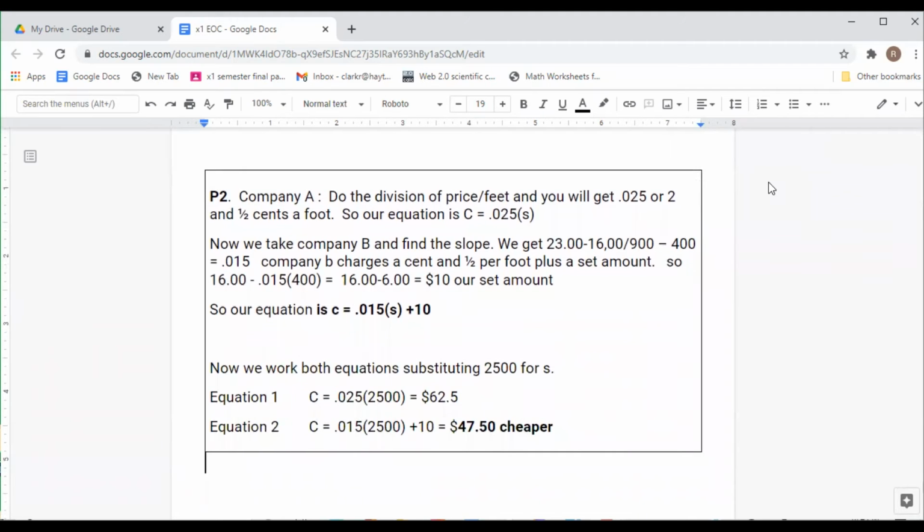Blank C wants to know at what size yard is going to be cheaper for us. We put 2,500 square feet into each equation for S. On company A, equation 1 gets us $62.50. When you put 2,500 in for equation 2, company B, you multiply 0.015 times that 2,500 plus 10, and you'll find out they charge you $47.50. They are cheaper. So our answer C is company B is going to be cheaper for our size yard.